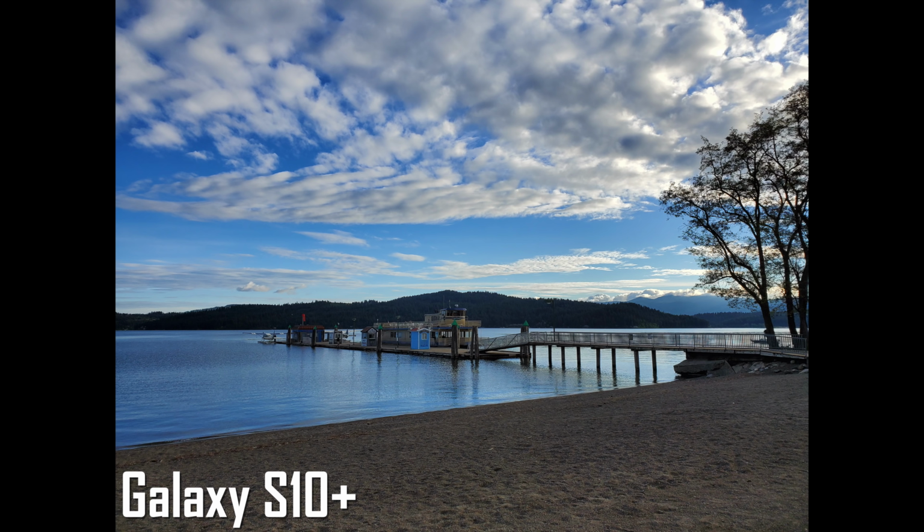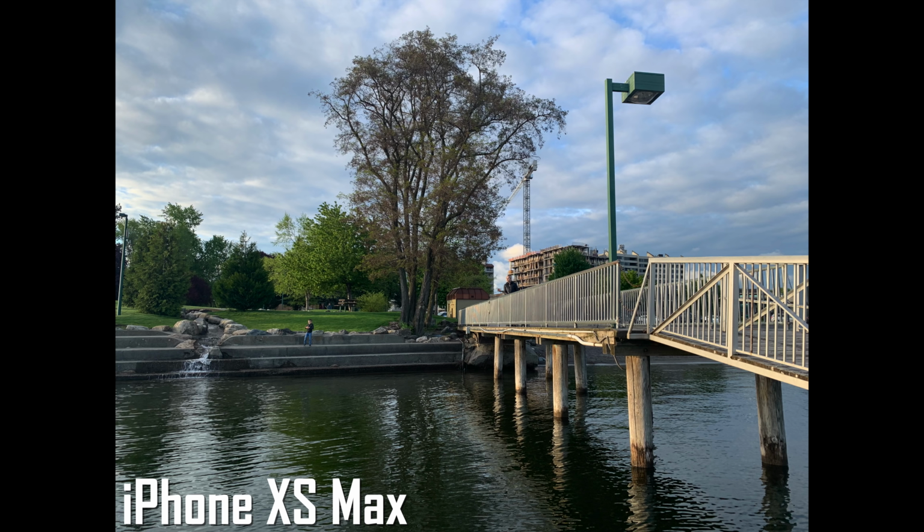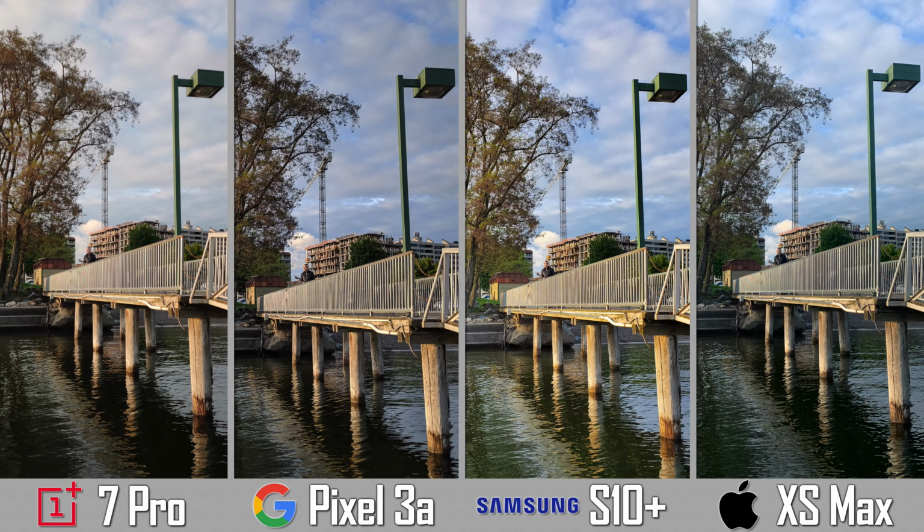In this photo, the S10 Plus looked way more detailed compared to the rest, and the sand was actually exposed very nicely at the same time, so I'm giving it to the S10 Plus. However, in this sunset cast shot, it's oversaturated and the water looks way too green. The OnePlus lacked detail, and the XS Max was a bit too cool, so this one goes to the Pixel 3a for looking the most true to life.